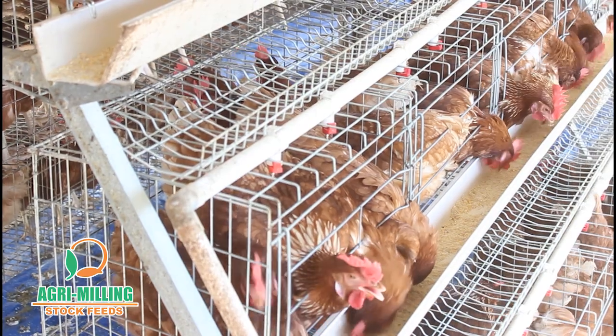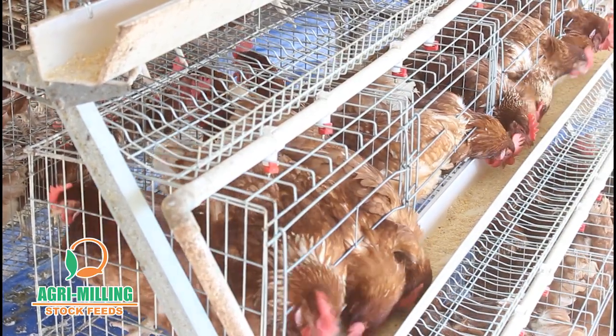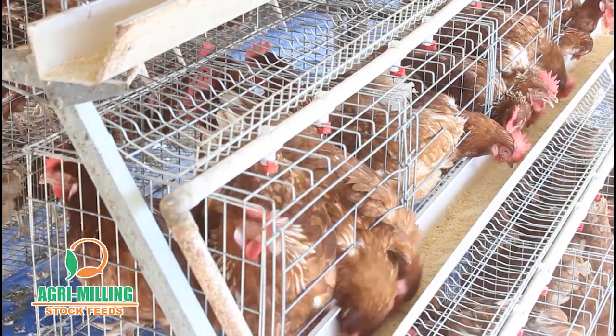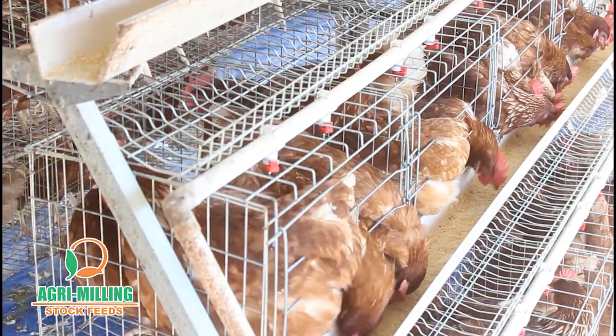A broiler is a fast growing bird. So it needs proper support of the feed so that you don't see your broiler with splayed legs, maybe because the body is too heavy for the feet. So that's the work of the grower. You need the proper feed.